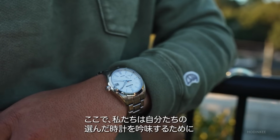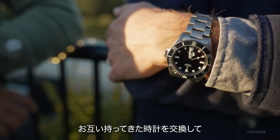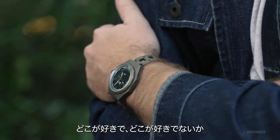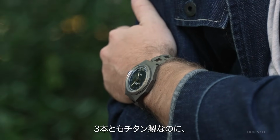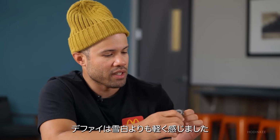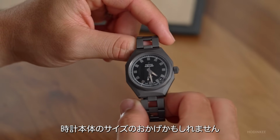So now that we've talked a little bit about our choices, I thought maybe we could rotate them a little bit, get impressions of each other's watches on wrist, what we like, what we don't like. We can be honest about them. They're all titanium, but this one does feel a bit lighter than the Snowflake. It could be because of the gaps in the length, maybe, yeah, and the size as well.